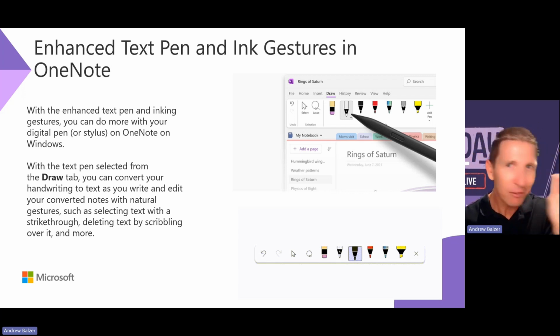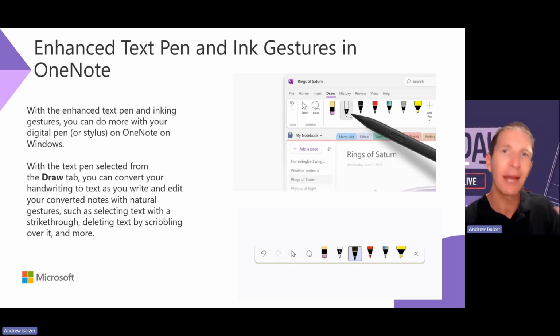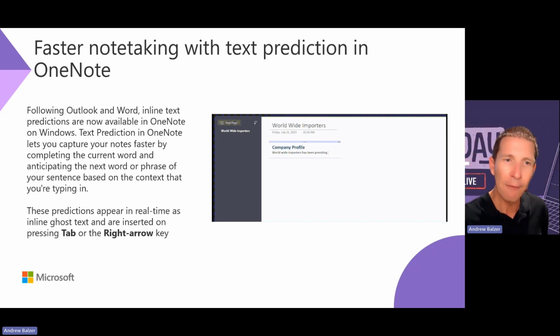If you're messy, you can have it convert. You can scribble out things just by using your pen. Your pen is becoming a more natural extension of the editing process, which is pretty cool. Even selecting things with the pen and converting all your scribbles into a more readable form so someone else can read it. It's pretty cool. Faster note-taking text prediction in OneNote.